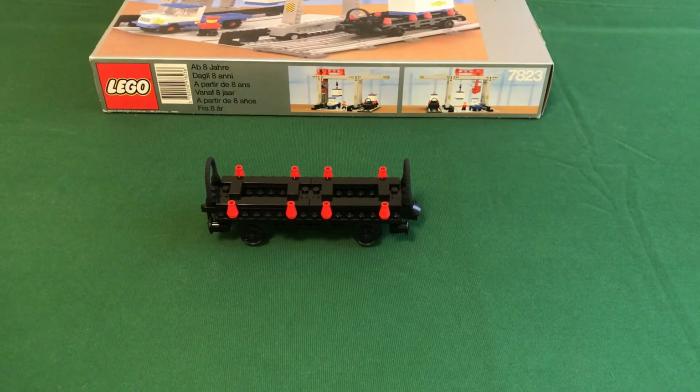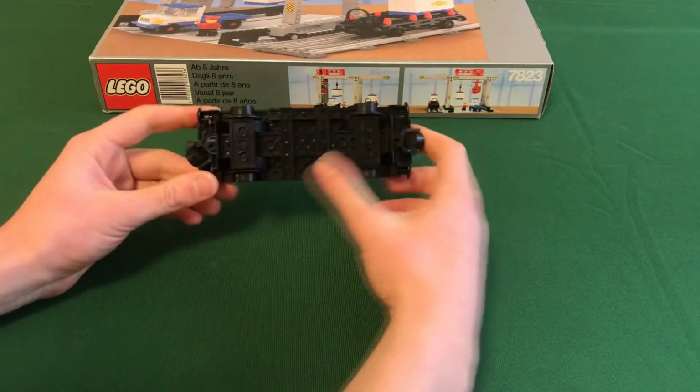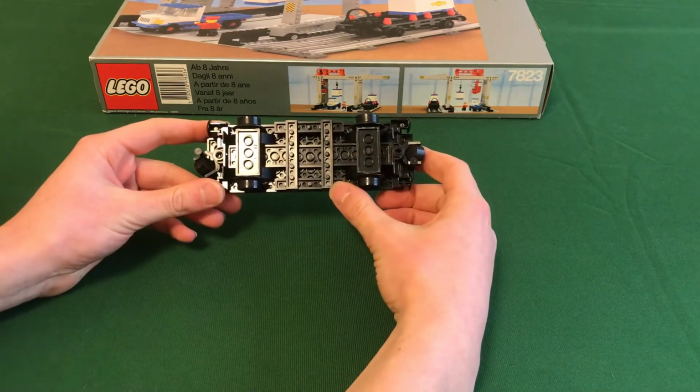Next is the flatbed wagon. This is a fairly standard 16 stud long train wagon. The undercarriage construction is used in several other sets. So you see, this is the same undercarriage construction as used in sets like 7727 and 7722.